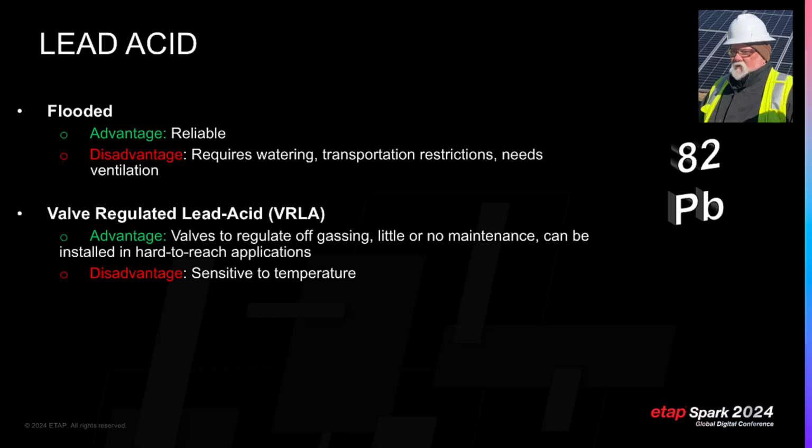They have the lowest self-discharge rate among the rechargeable batteries, have high specific power, low specific energy, and are capable of high discharge currents. They are not environmentally friendly, are heavy, and are relatively inefficient in charge and discharge compared to other batteries.